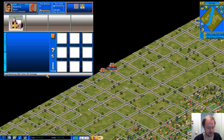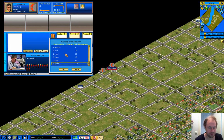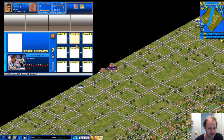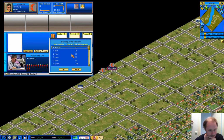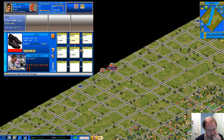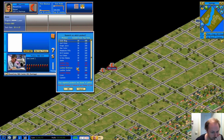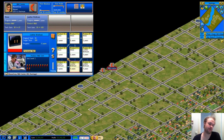Don't have enough cash. What about now? So we should go for shoes. And it should be a 2-year project, I guess. Nope. Let's do it like this instead. So we got the 5 there. Let's do 4 here. Shoes. That would be good. And then we can start R&D for I guess leather briefcase. Put that one on a 3-year.